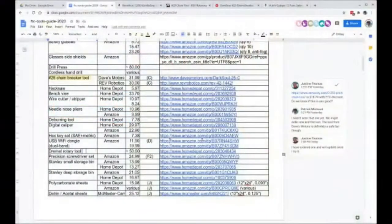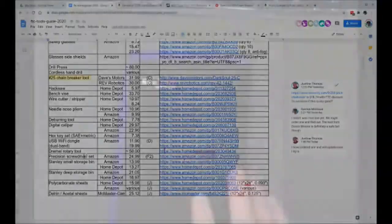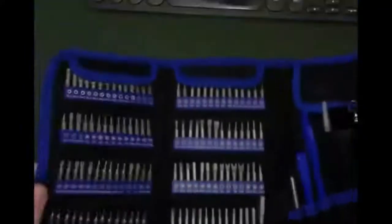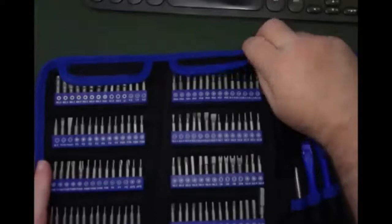There's all sorts of different ones that are available for doing that. So I'm down to the rotary tool, and again, the things that get to the bottom here become much less important. But the precision screwdriver set, I found this over the summer when I was doing a bunch of 3D printing things, and I love it. I've bought 3 of them already for different groups to use. It's just this little set here with all these little screwdriver bits, and most importantly, it has the bits that you would really want to have for doing robotics.